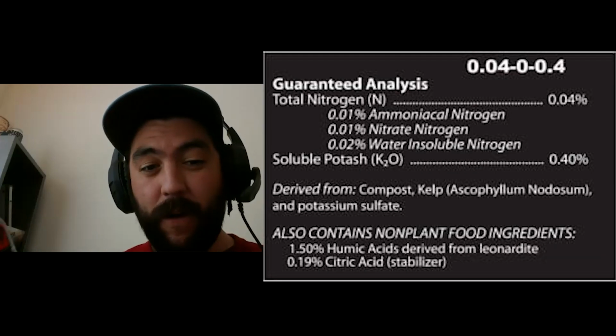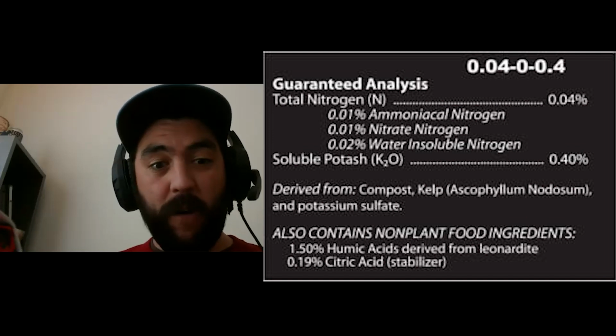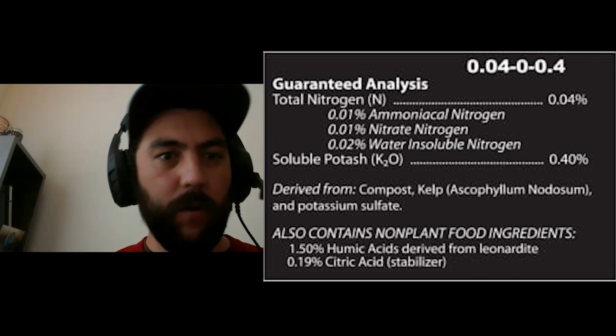I have a question here wondering about the NPK and whether it contains micronutrients. For our Great Big Roses, our NPK is going to be 0.04 0.04 and then 0.4. So very low on the NPK, which is why we suggest the Darn Good Fertilizer or whatever else you're comfortable using.